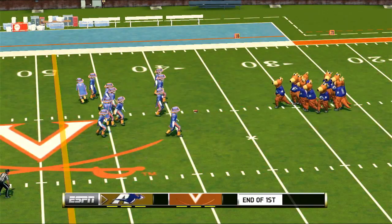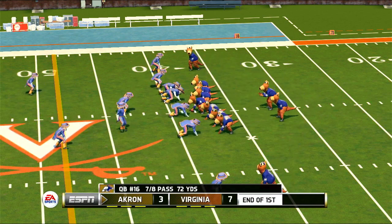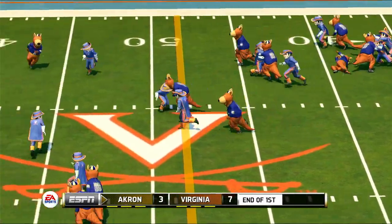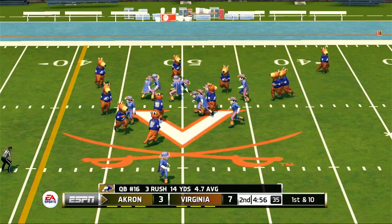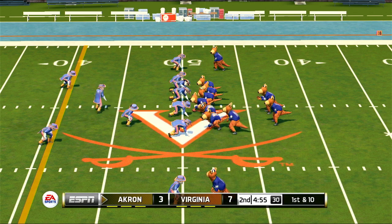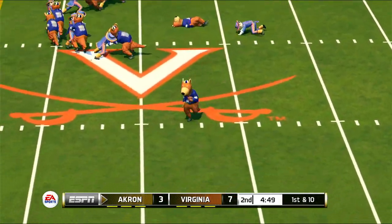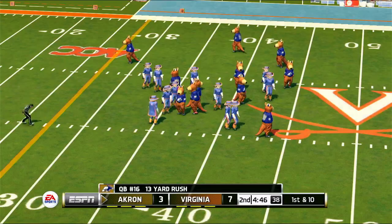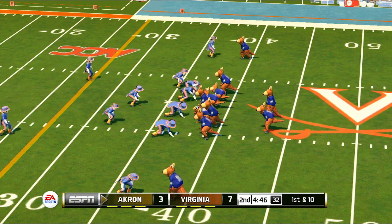Welcome back here. We resume action now here in the second quarter. Gets him open field. Gains his way to the 49-yard line. Big opening. He's at the 40. He makes his way to about the 38. That's good for a gain of 13 yards. That makes it first and 10.